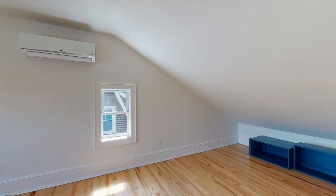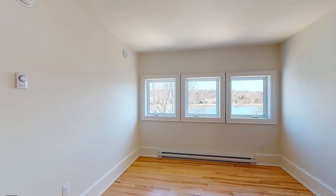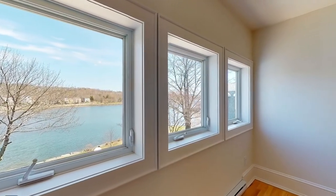And again, the front of the house will be over here. We've changed the pitch so that if you have kids, they can probably walk in here quite comfortably, use the rest as storage for books or toys or whatever the case may be. And again, beautiful windows back here to enjoy the view.